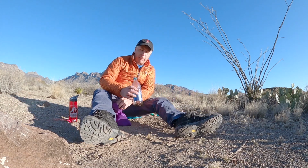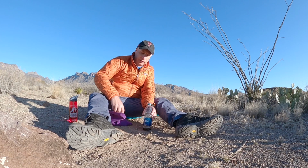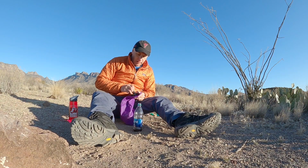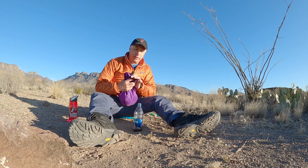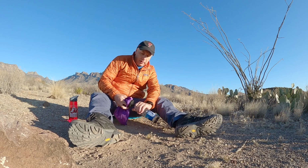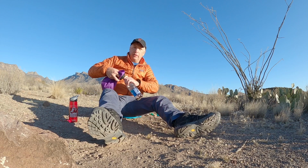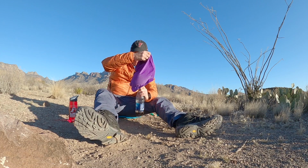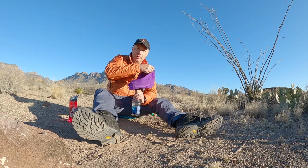Looking at the map, I'm about a mile from the Juniper Trail junction. Just sorting out the water for the day. Then all I have left to do is take down the tent and pack everything up and be on our way.